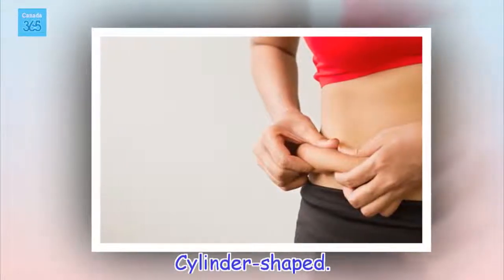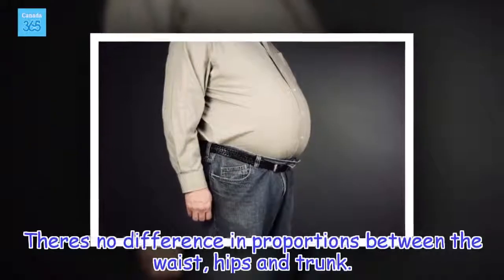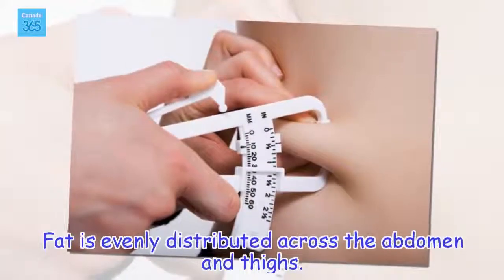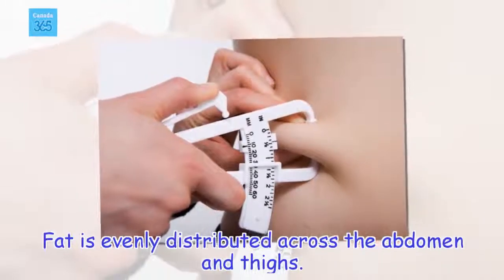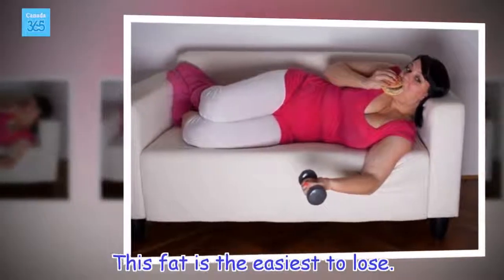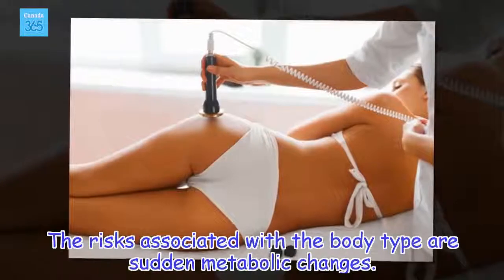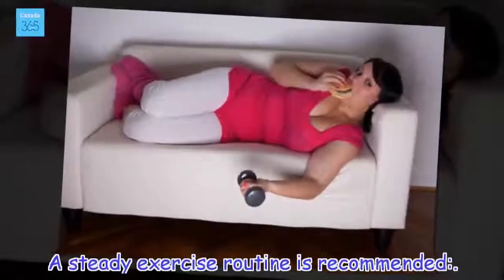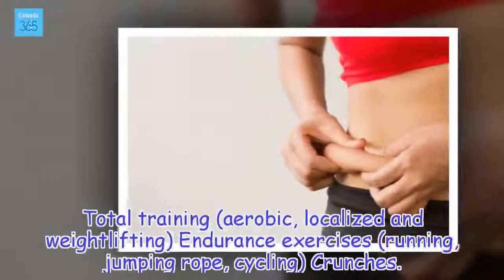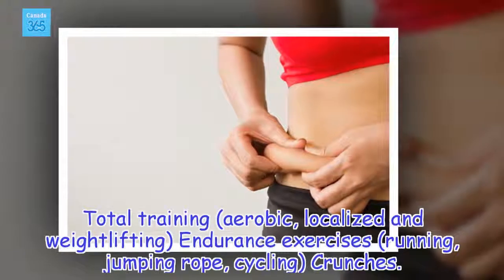Cylinder-shaped. There is no difference in proportions between the waist, hips and trunk. Fat is evenly distributed across the abdomen and thighs. This fat is the easiest to lose. The risks associated with the body type are sudden metabolic changes. A steady exercise routine is recommended. Total training, aerobic, localized and weightlifting, endurance exercises, running, jumping rope, cycling, crunches.